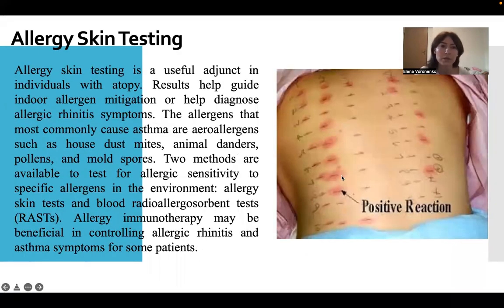Allergy skin testing is a useful adjunct in individuals with atopy. Results help guide indoor allergen mitigation or help diagnose allergic rhinitis symptoms. The allergens that most commonly cause asthma are aeroallergens such as house dust mites, animal danders, pollens, and mold spores.